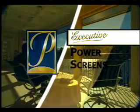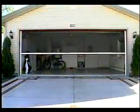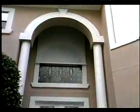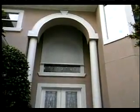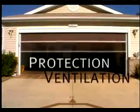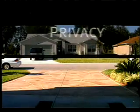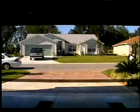When it comes to unique, large-scale screening applications, innovative Phantom Screens again affords just the right touch. Executive power screens, ideal for patios, balconies, and lanais, as well as garage doors, picture windows, even Roman archways. Executive power screens, so versatile, they fit most standard and oversized applications. So practical, they supply shade from the sun, protection from pests, refreshing ventilation, and enhanced privacy. So simple, all at the touch of a button.